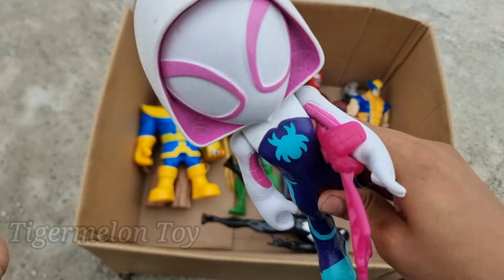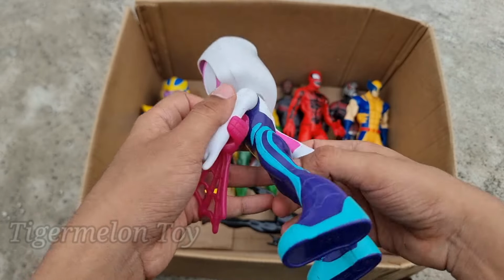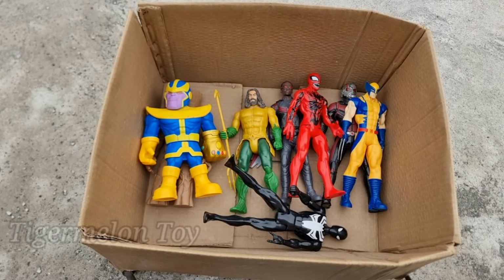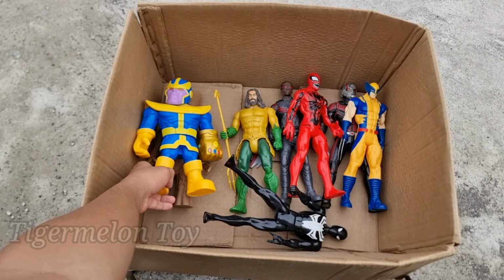Wow, guys, the amazing Spider-Gwen is super cute and super strong. Look at her very cute white hoodie. Look at her very cute pink webs. She's very amazing superhero Spider-Gwen. Wow, she's super cool. She's amazing. Now, who is next, guys? Let's see who is this one right here, guys.